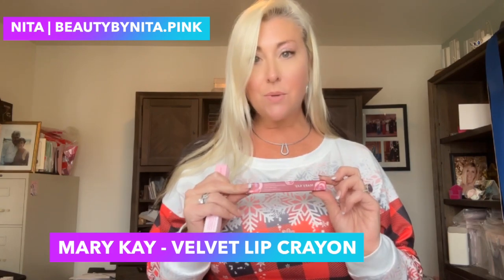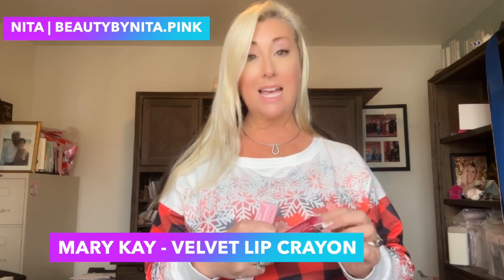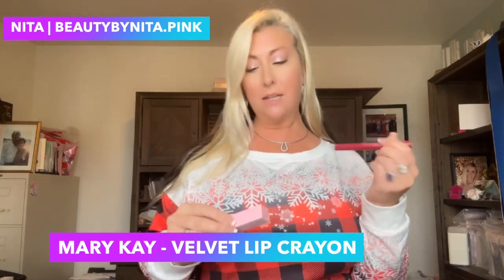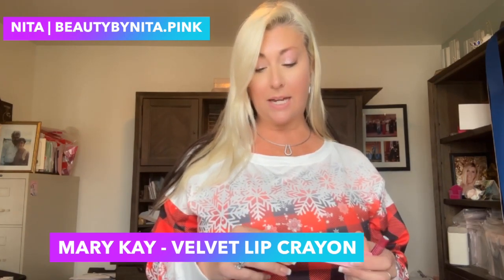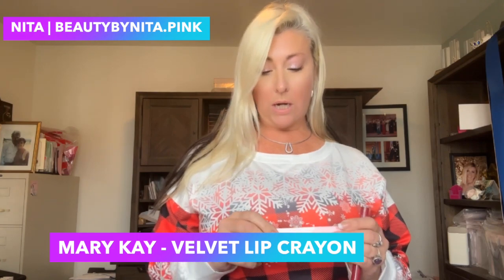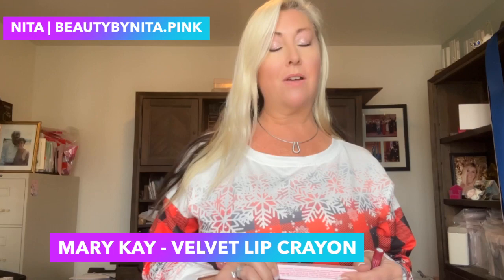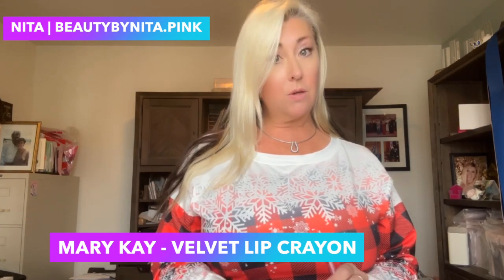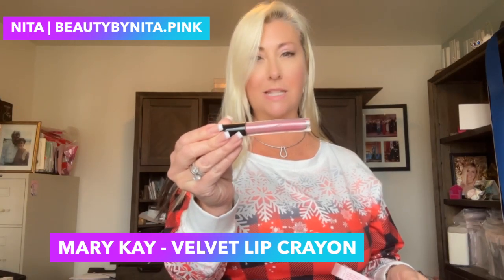So what I love to do with this new Velvet Lip Crayon is I like to use it as a lip liner. And then I color in the lips. And then we can do one of our regular line lipsticks or our liquid matte lip color that came out a few months ago. So the great thing about Mary Kay is we're always coming out with new colors, and this is a color that we got probably about 6 months ago.